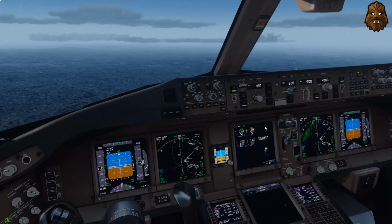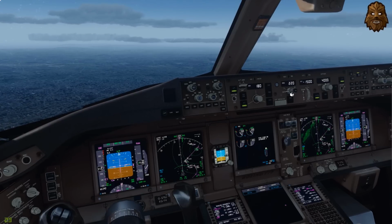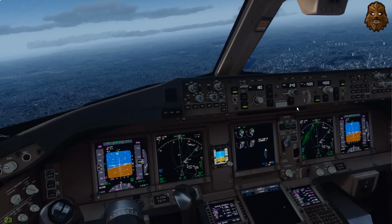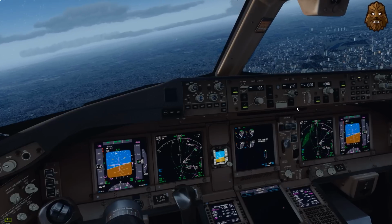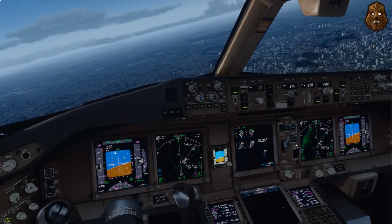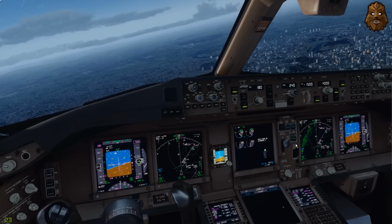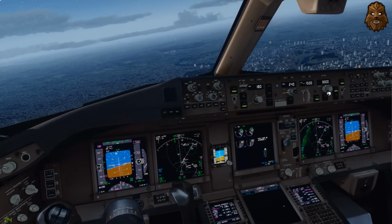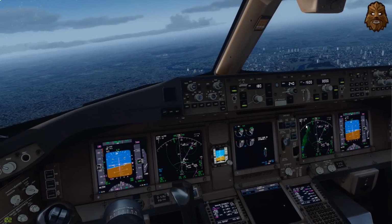Speed 180 knots, turn right, heading 240 degrees to establish localizer, 27 left. Speed 180 knots, turning right, 240 degrees to establish on the localizer for 27 left, Speedbird 168. Speedbird 168, descent to altitude 3,000 feet. Descending 3,000 feet, Speedbird 168.